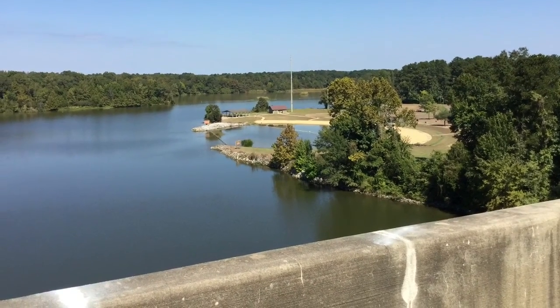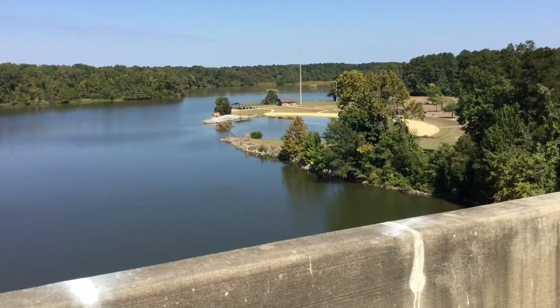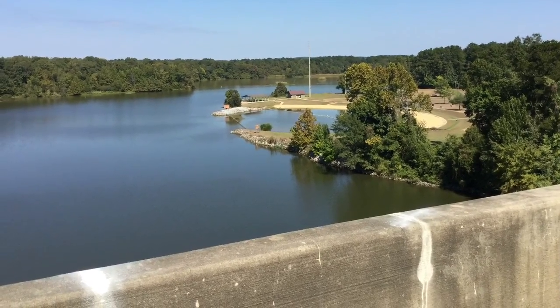We wanted to go down to the swimming area, but it was closed for the season. Well, I hope that this video gives you a better idea of the amenities that are available here at this campground, and that you might consider this campground as a possible destination anytime you're in the West Alabama area.